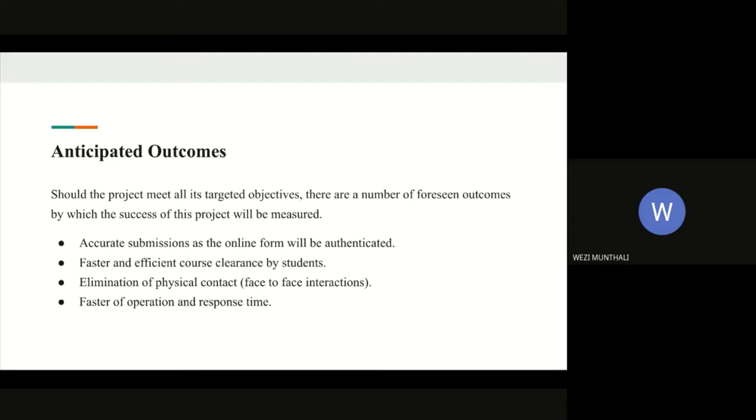Then we also expect that there will be faster and efficient course clearance by students. Further, we expect that there will be elimination of physical contacts. Face-to-face interactions will be eliminated. Then we also anticipate that there will be a faster way of operations and also response time.